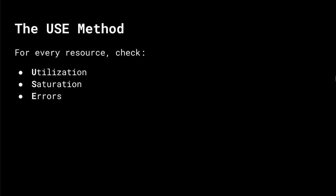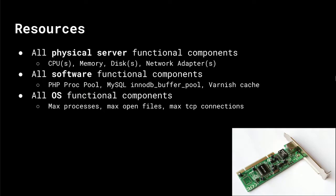Now, let's go over the definitions of each of those terms so we completely understand what the USE method means. So what is a resource? Well, a resource can be several things. It can be the physical hardware components in a computer, like CPU, memory, storage, and network. It can be the software components, for example, the process pool like the PHP proc pool for FPM, or the InnoDB buffer pool for MySQL, or Varnish cache. These are things that are consumable. So those are resources that we would need to care about.